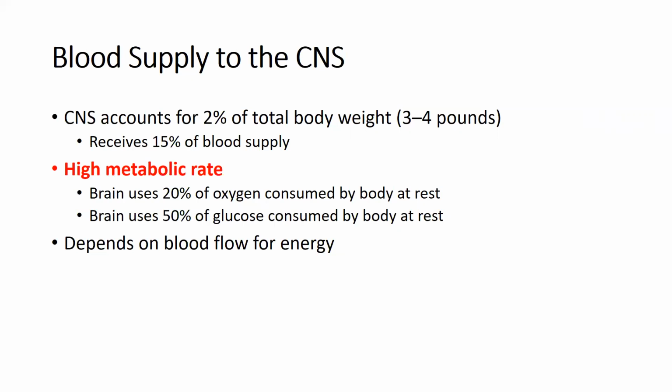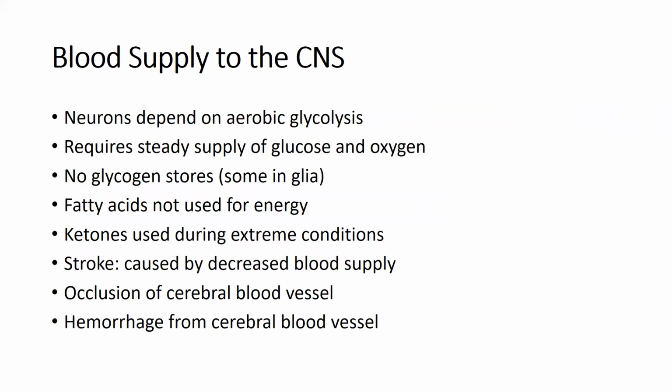Now the nervous system depends heavily on blood flow for energy. We'll talk about why that is. All right, so the nervous system depends on aerobic glycolysis. And aerobic glycolysis needs what? What molecule does aerobic glycolysis require? Oxygen, perfect. So if we have no oxygen, we have no energy. This is why the brain is so susceptible, so sensitive to damage or injury if we lose oxygenation. The brain cannot make energy, it cannot conduct respiration or cellular respiration in the absence of oxygen, not easily. Okay? So it requires a steady supply of glucose and a steady supply of oxygen.